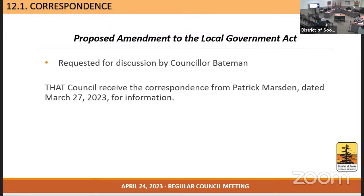Certainly when it comes to development cost charges, there is a 12-month grace period. And as he had mentioned, subdivisions are afforded that opportunity. Development permit applications do not have that. So I think it would be a good conversation to continue on amongst other municipalities if they see this as being a possible solution. I'm sure the developers would share his opinion on this, and I would certainly welcome an opportunity to further that conversation.